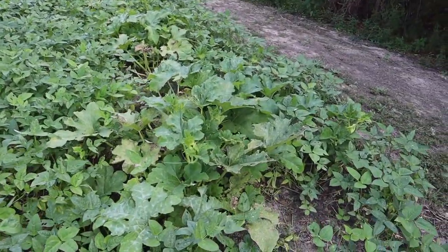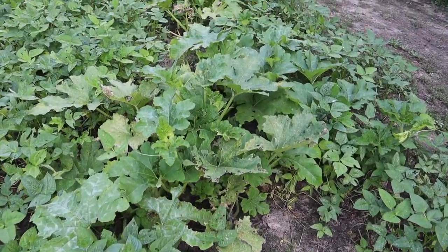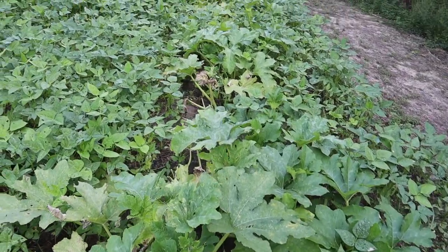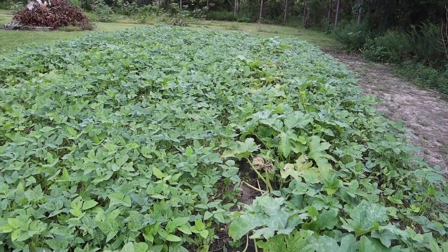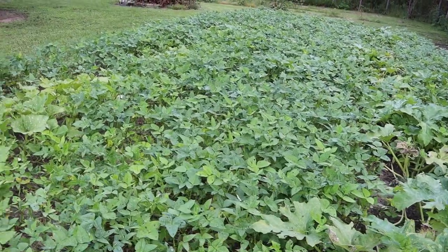These Igor pumpkins, or Igor pumpkins, they just look all right. They don't look great. I don't know if I've seen any pumpkins yet in there, but it is what it is. If it doesn't pan out, we still got a good cover crop here, so not all is lost.